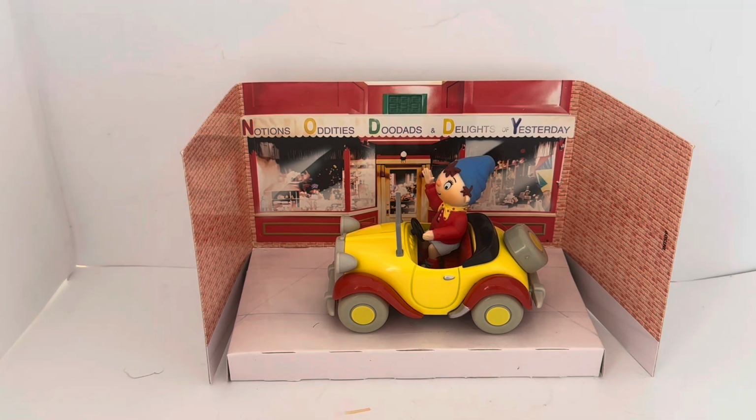So how well did these do? Well, it's Corgi again, isn't it? So like anything Corgi, they do exceptionally well. Even though this is advertised as a die-cast model, there's not a great deal of metal in it. Like I say, it's just the body. The rest of the whole car is plastic, and the figure's plastic. So it's not really a full die-cast model, but hey-ho, there we are. But yes, I'm sure they sold very well.